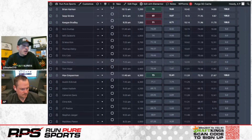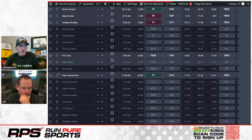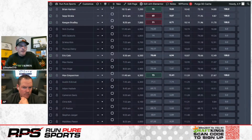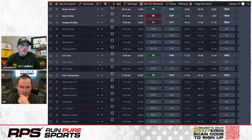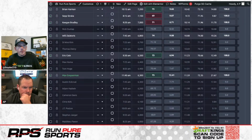And then Eric Cole's another guy I'll be looking at, 6,500. I think that's a great price for his upside. He's been playing great. You look at the approach play for him: 5 of the last 6 events, he's gained at least 2 strokes approach, gained over 4 strokes approach at the Wyndham Championship. And the putter has been right there for him. He's gained strokes putting in the last 7 events with some spike weeks of 5 strokes putting, 3 strokes, 2.6. So he can really get a hot putter. So I think Eric Cole is a strong option down here. His miss has been off the tee a little bit, but I think it's a little more generous here. I think he can kind of club down at times here too. So not too worried about that with him.